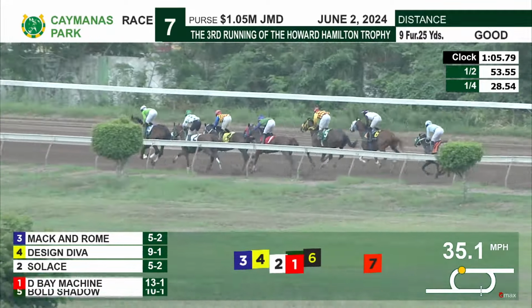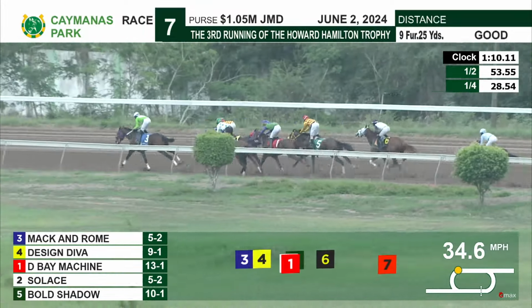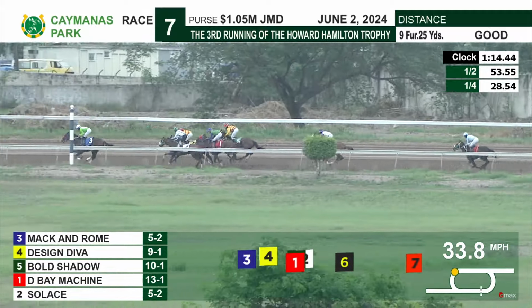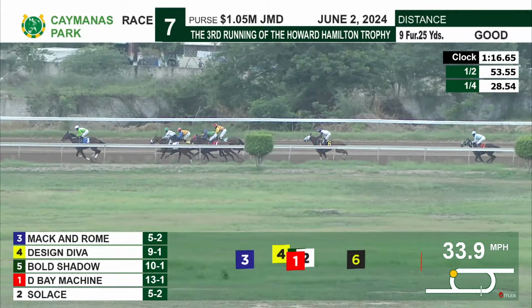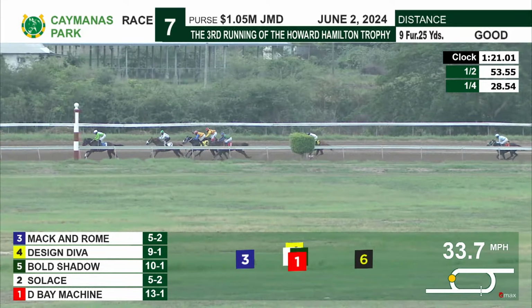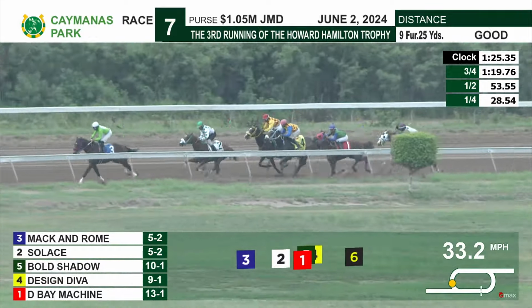The quarter in 28-2. The half mile in 53-2. As they leave the half mile and go rushing up now toward the 7-16th, McEnroe attempting to go all the way, tries to slip away from them, they lead him up by some three lengths. Solace now going in chase with Design Diva. Bold Shadow asked to pick up on the outside. D-Bay machine is only five lengths off that lead.